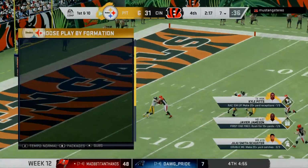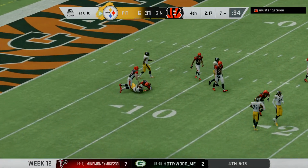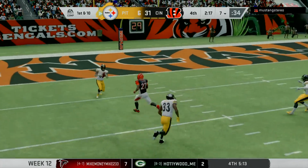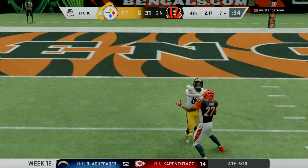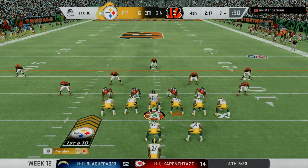Great punt. Fantastic punt. And for all those who wonder, what do punters do during the course of practice each and every day? The best ones do what we just saw there. Work on positioning the football and helping their team. 56. Check 56. Come on.